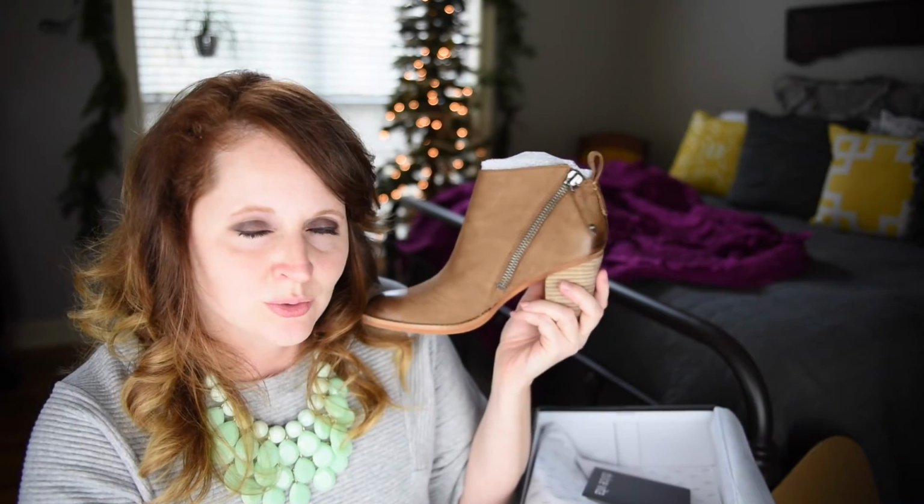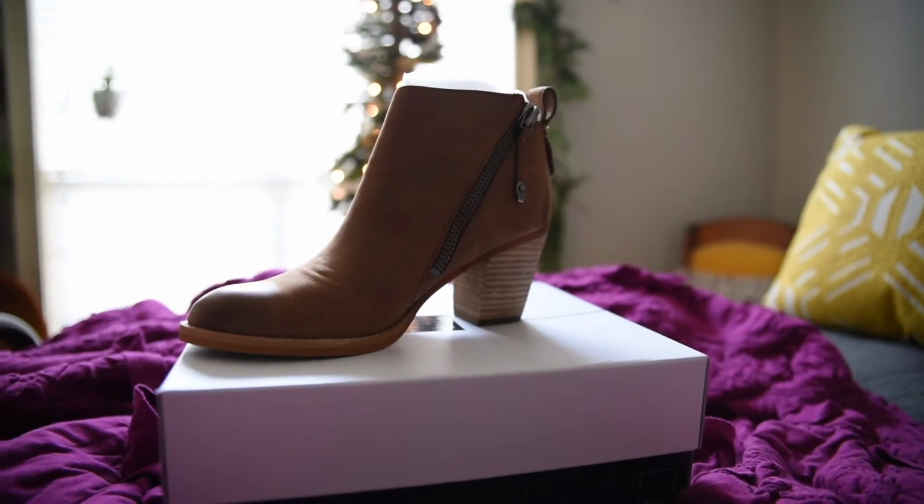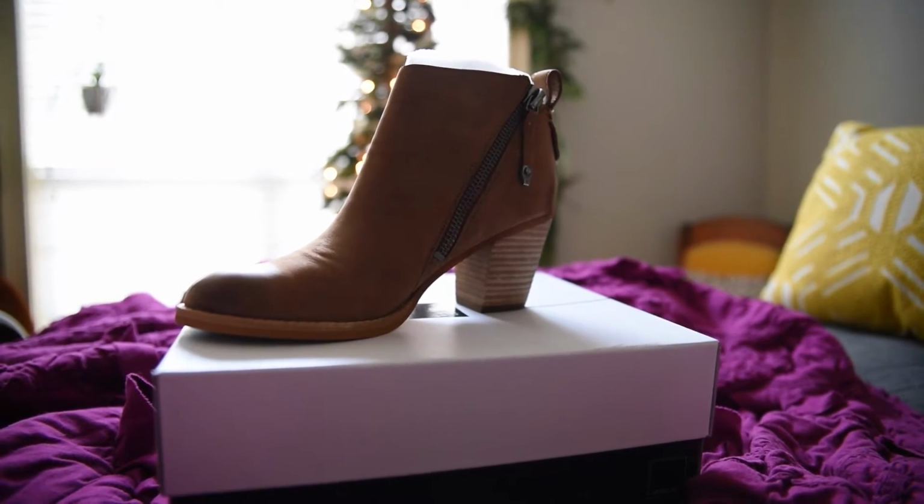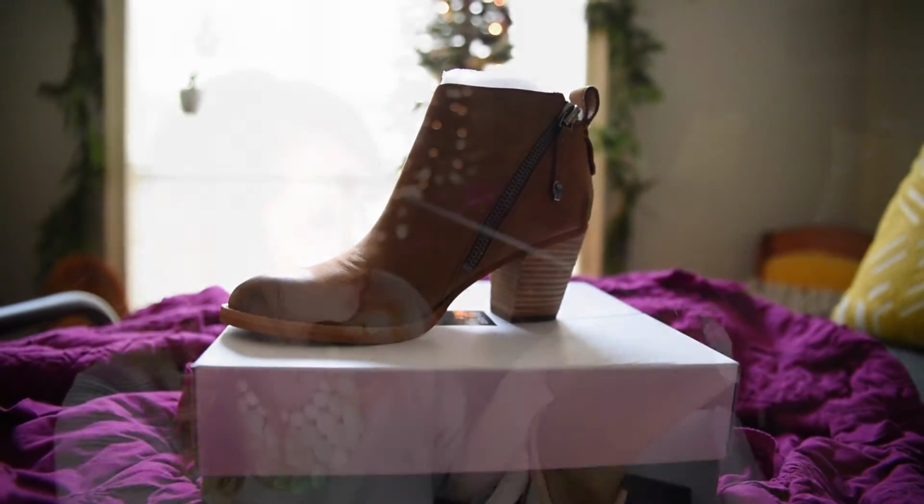I love these shoes so much. They've got zippers on both sides. They've got the nice little finger pull up your heel. They fit beautifully. They feel so comfortable. But the heel is too high.